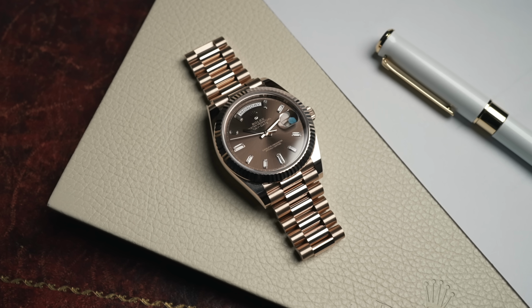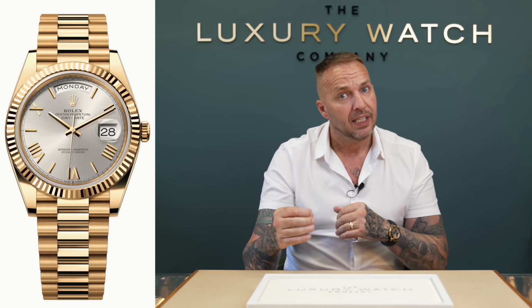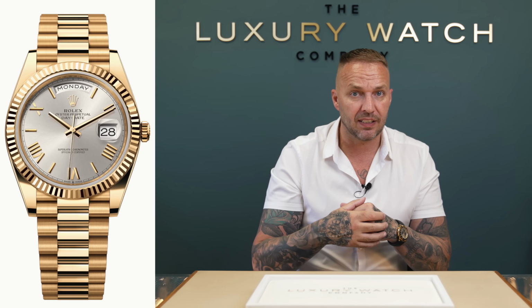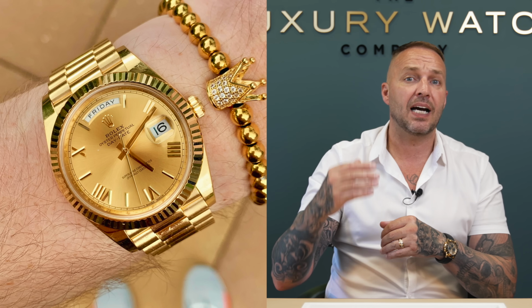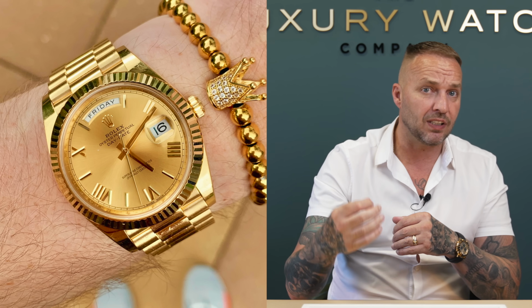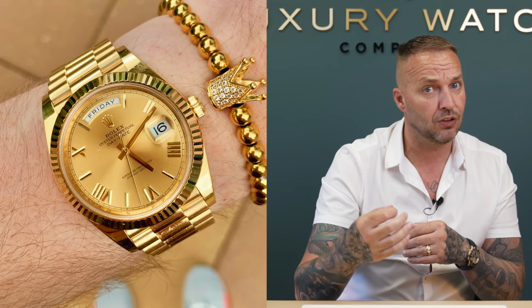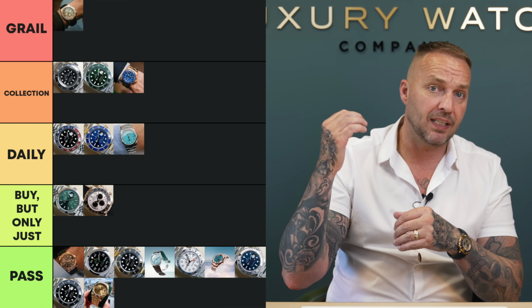The Day-Date 40 yellow gold champagne numerals. Really nice watch, actually. I love a Day-Date. I think it's quintessentially a gentleman's timepiece. I wore one for my wedding, but it had the Roman numeral silver dial. So because it's a gold watch, because it's got the champagne dial, for me, I would have to choose another dial. So again, if I had no choice of dial, I would put it as a buy, but only just. But obviously, if I could choose a better dial, then unfortunately, it'd have to be a pass.